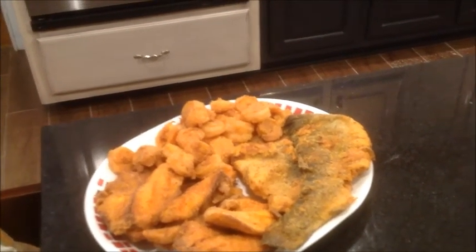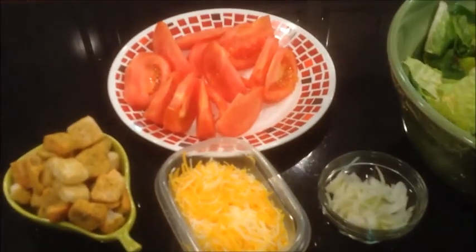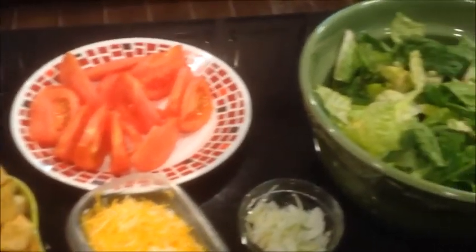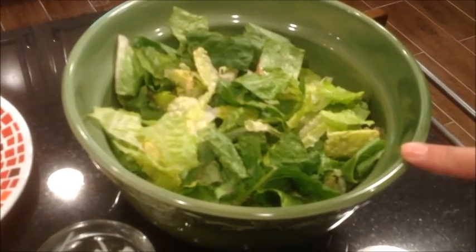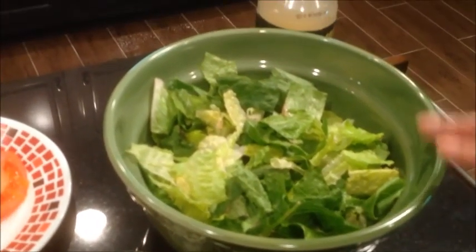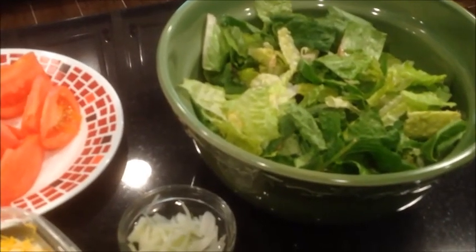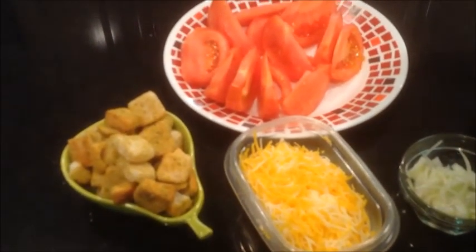I'm going to make a salad to go with this, and I want to show you guys just what I'm doing here. Not because I need to show you how to make salad. Now, I think even the most novice of cooks knows how to make a salad. Everybody knows how to make a salad. It's not rocket science. But I want to just give you a couple of tips about making salad, and maybe it might improve your salad.